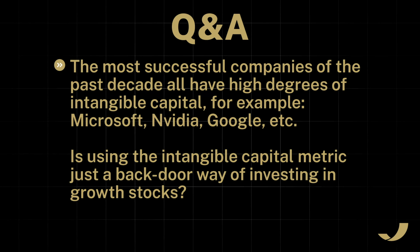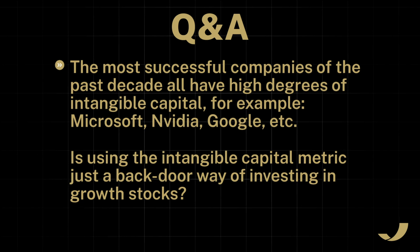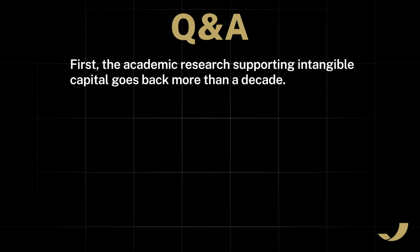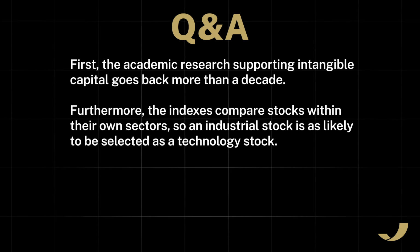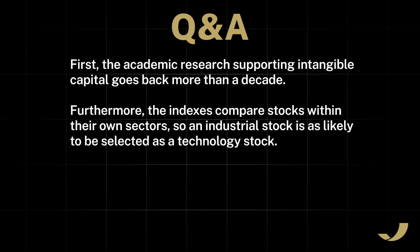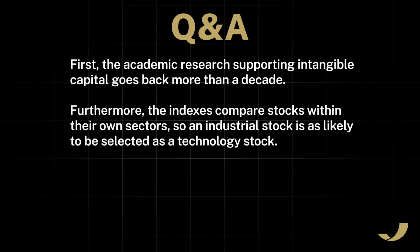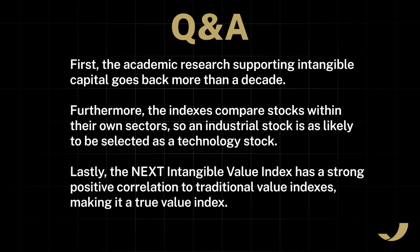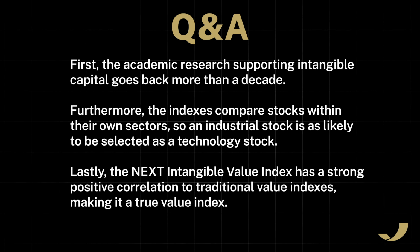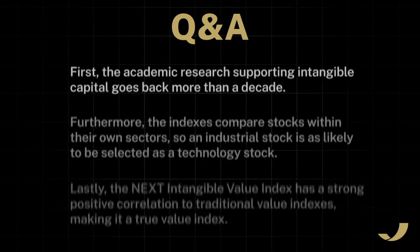Is using the intangible capital metric just a backdoor way of investing in growth stocks? First, the academic research supporting intangible capital goes back more than a decade. Furthermore, the indexes compare stocks within their own sectors, so an industrial stock is just as likely to be selected as a technology stock. Lastly, the NXT Intangible Value Index has a strong positive correlation to traditional value indexes, making it a true value index.